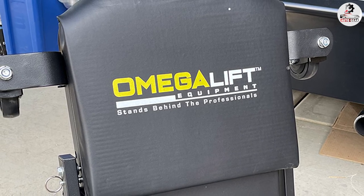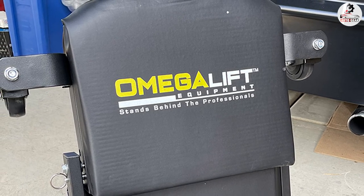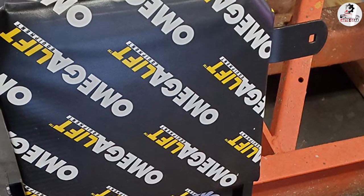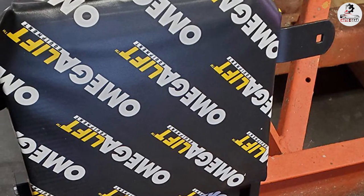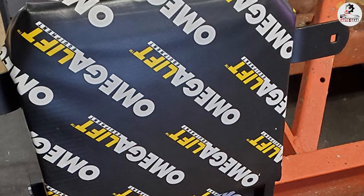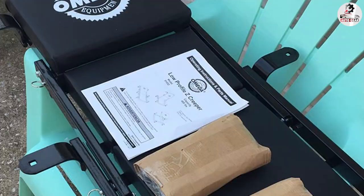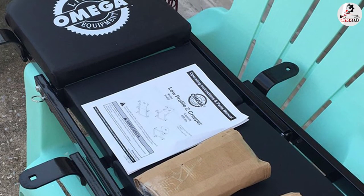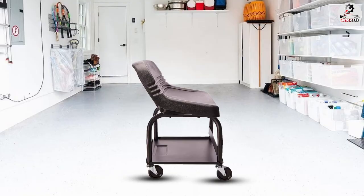There's plenty of comfy soft padding, and the process to transform this creeper into a chair is quick and easy. It weighs about 27 pounds, and buyers like the versatility of this product, but have complained about the lifespan of the wheels, with some units breaking quickly after purchase. However, this creeper is rated to be quite robust, with a weight capacity of 450 pounds.